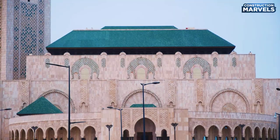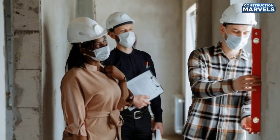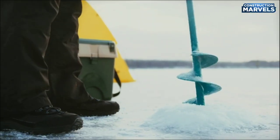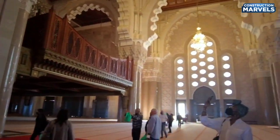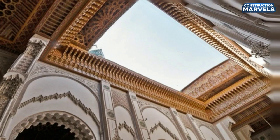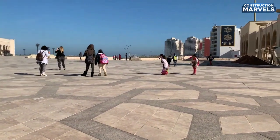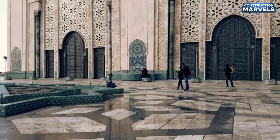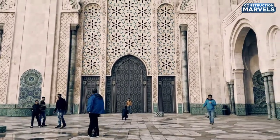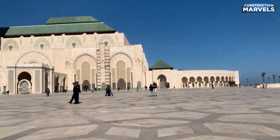But it's not just pretty, it's also a marvel of engineering. The construction team had to get creative with techniques like drilling deep into the bedrock to support this towering structure. What really sets this mosque apart is its retractable roof, which opens up to let in sunlight and fresh air, providing visitors with a comfortable worship experience. And if that's not enough, part of the mosque's floor is made of glass, allowing worshippers to see the ocean below while they pray.